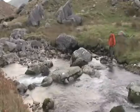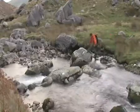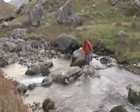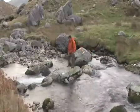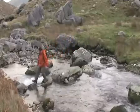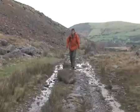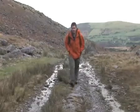To continue on I have to cross this river at the Hag's Glen. This is the second and the more dangerous of the river crossings. Also, some of the rocks are covered in a slippery slime, so you really have to watch where you walk. There's a very clear and obvious pathway now, which leads me all the way to the base of the Devil's Ladder.